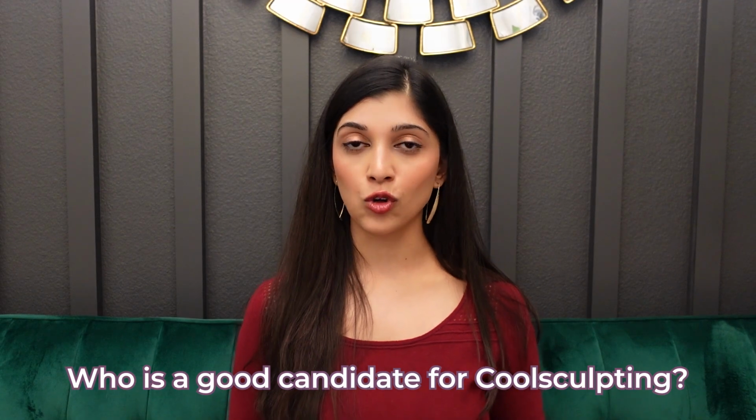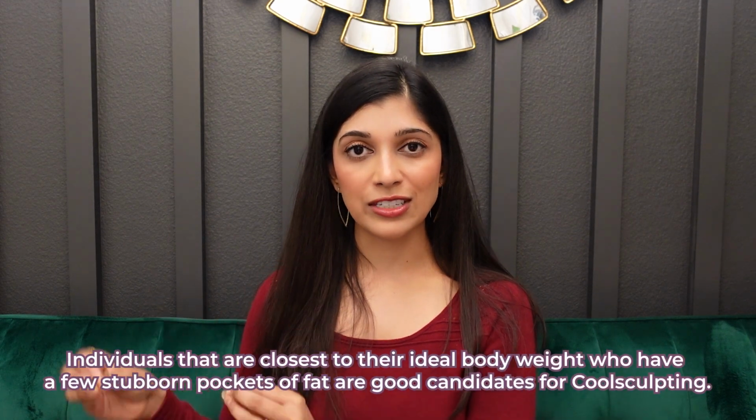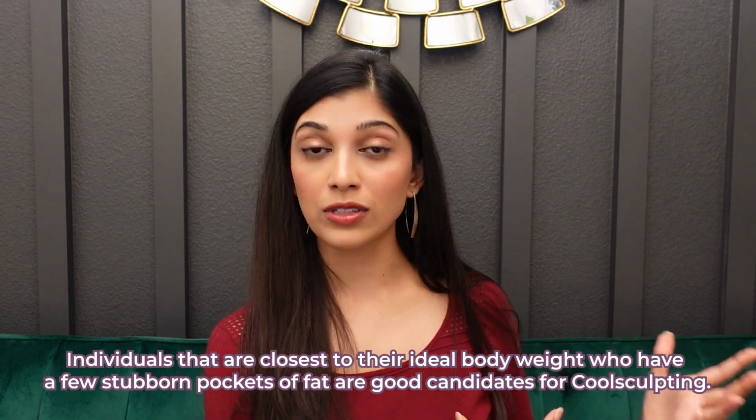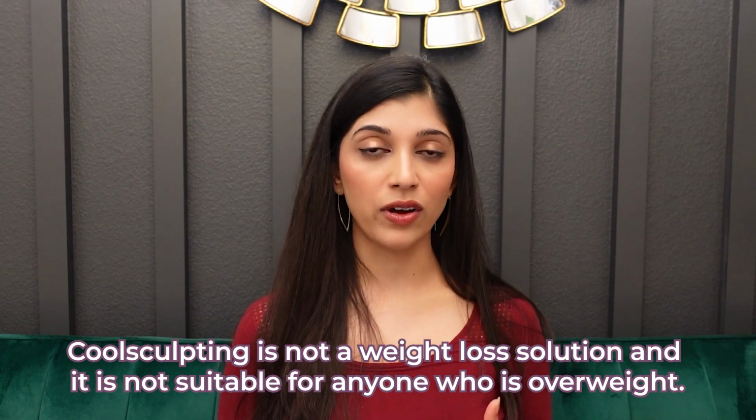Who is a good candidate for Coolsculpting? This is a really important topic to discuss because not everyone is a good candidate. Individuals that are closest to their ideal body weight, not ideal body weight based on what's in your mind, but ideal body weight based on BMI charts, which I know are a crude measure of health, but individuals that are closest to their ideal body weight who have a few stubborn pockets of fat are good candidates. So if you have a lot of weight to lose, you are not a good candidate. Coolsculpting is not a weight loss solution, and it's not suitable for anyone who is overweight.